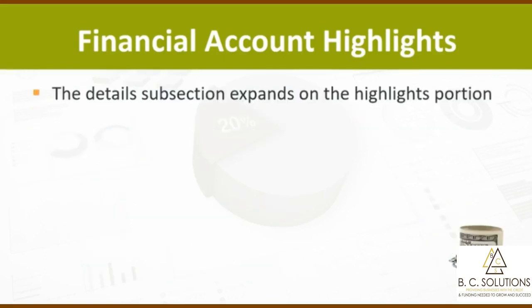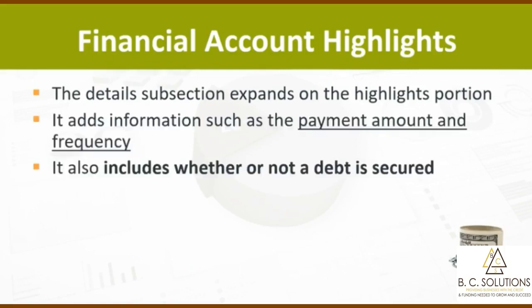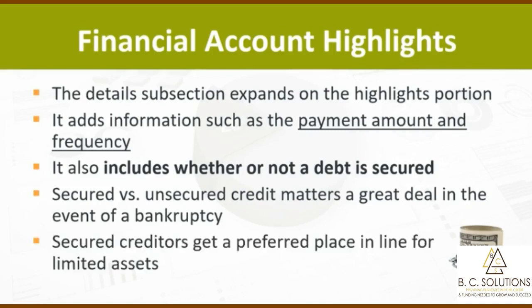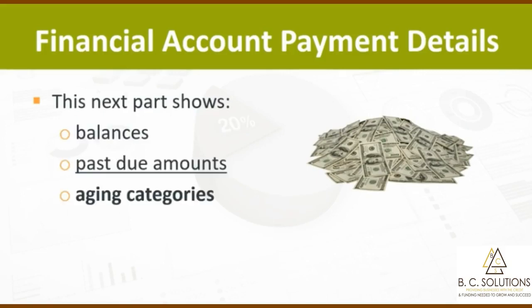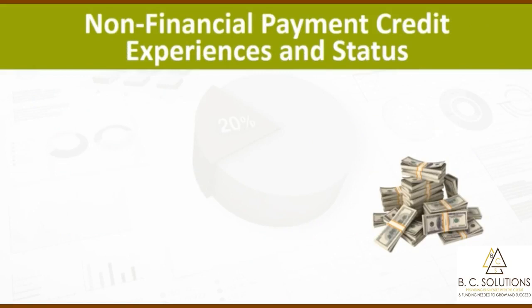The details subsection expands on the highlights portion. It adds information such as the payment amount and frequency. It also includes whether or not a debt is secured. Secured versus unsecured credit matters a great deal in the event of a bankruptcy. Secured creditors get a preferred place in line for limited assets. Next up is financial account payment details. This next part shows balances, past due amounts, aging categories, and the dates of first delinquency, if any, for the most recent 12-month period. The next part is non-financial payment credit experiences and status.